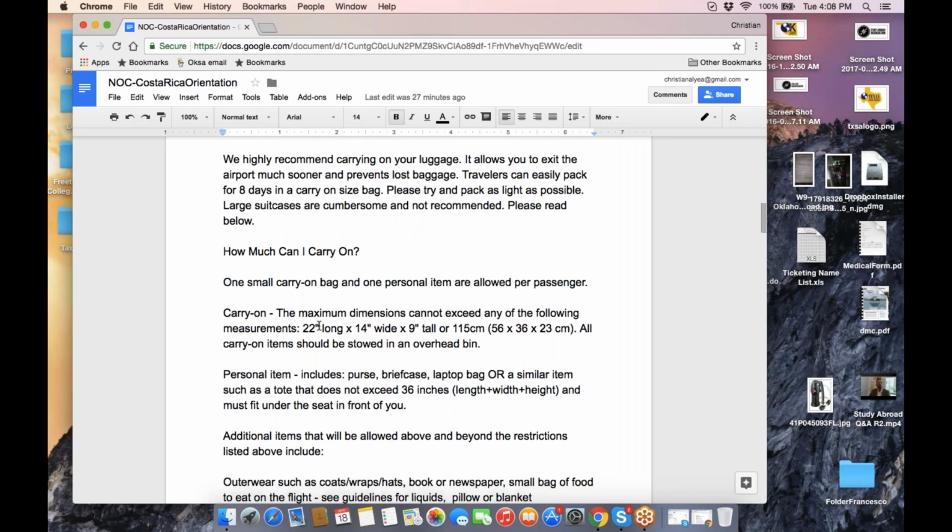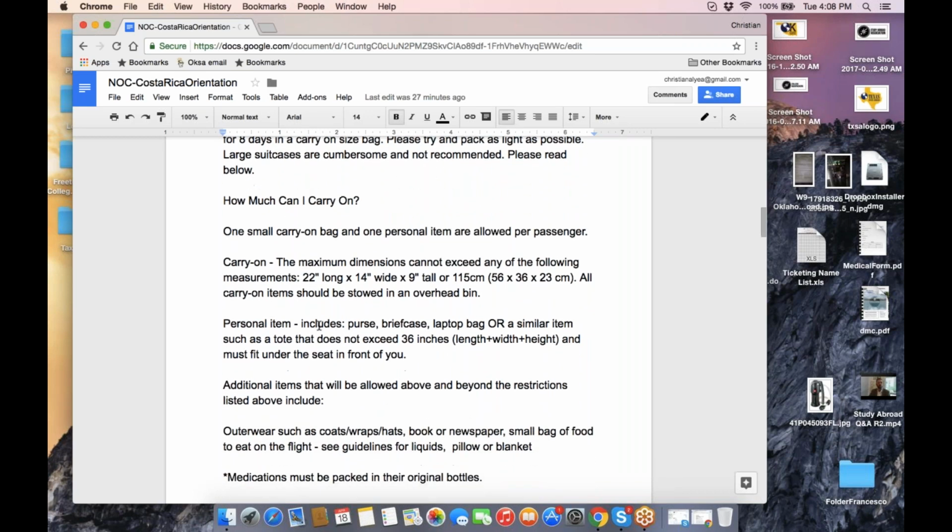So here are the dimensions, guys. Make sure you double check that these are still accurate with United Airlines. They were as of a week ago. These were accurate, but do double check and make sure that they still are accurate.